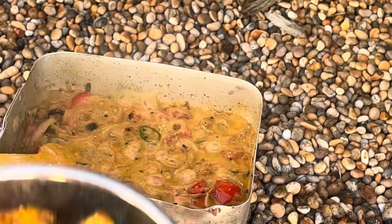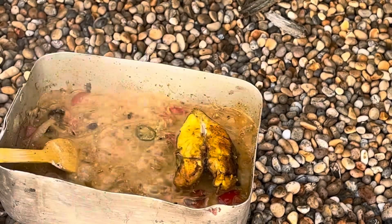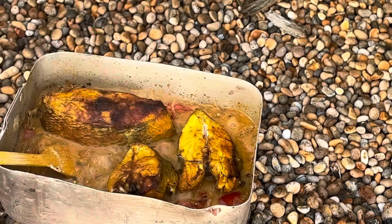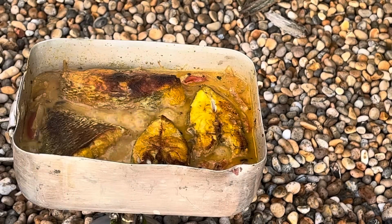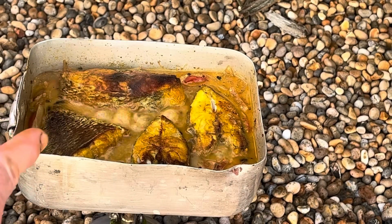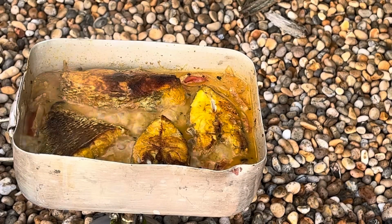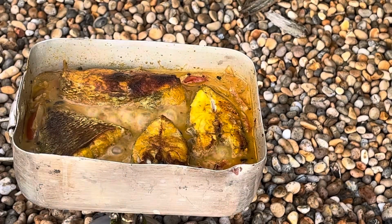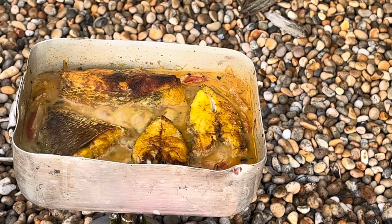Now I'm just going to pop my fish pieces back in. Looking at my yogurt just now, I think the sun might have got to my yogurt a bit and it split it, but yeah, we'll see. Should be all right. I'm going to turn this down really low and then just let it simmer for about 10 minutes or so with a lid on.